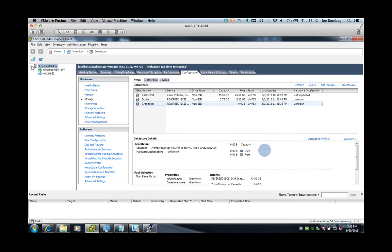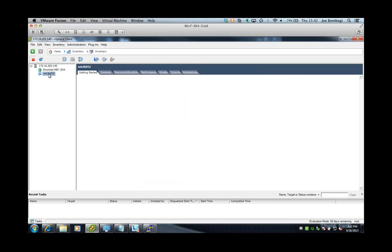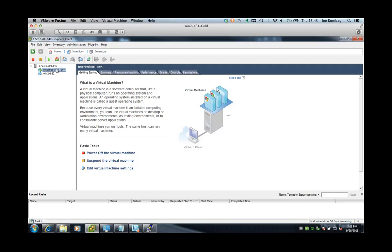Now if I look down here, ignore that top one, that's just my virtual Granite Edge running here, which wouldn't normally be the case in the real world. But you can see that in the local inventory on this Edge VMware, it believes it's got a local VM for a Windows 2008 server. Now I'm going to go ahead and power that server on.